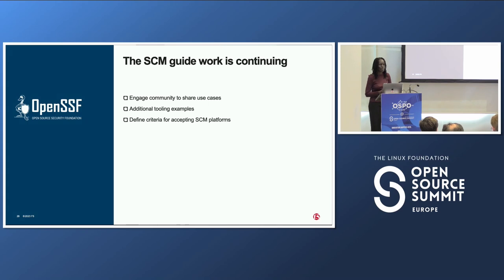We want to hear from the community. What are you thinking about what we put out? What are the use cases that can show us how we can do better? Different tools that we can look at, because not everything works perfectly, but there could be other tools out there that we could look at. And if there are additional platforms beyond just GitLab and GitHub, we want to see what the criteria are for including them in there.